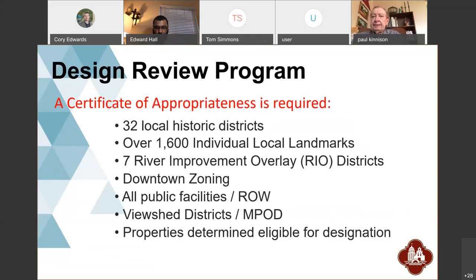We also have purview over height in viewshed districts and the Mission Protection Overlay districts. So there is one viewshed for the Alamo right now, and so there is a review for projects in that Alamo viewshed in regards to height. And then there are 4 Mission Protection Overlay districts for the 4 southernmost missions, which also are a review of height. And then properties determined eligible for designation. We're going to get into this more during the demolitions and designations session, but there is a mechanism under which properties that are actively going through the designation process are subject to review.